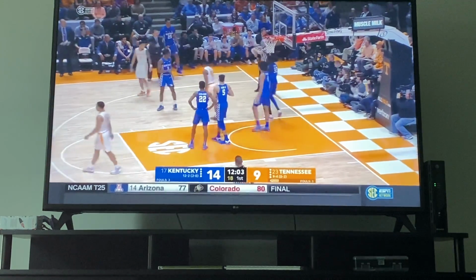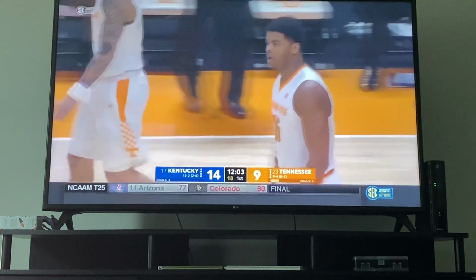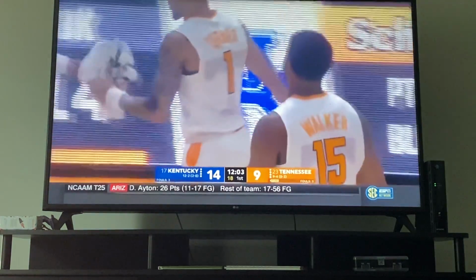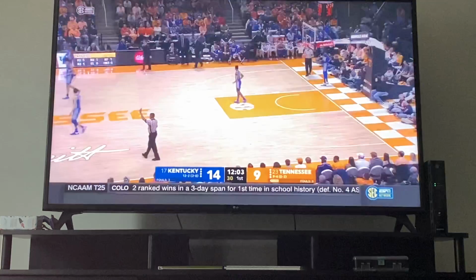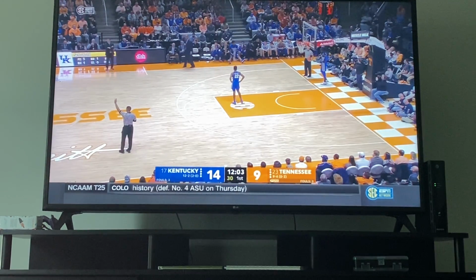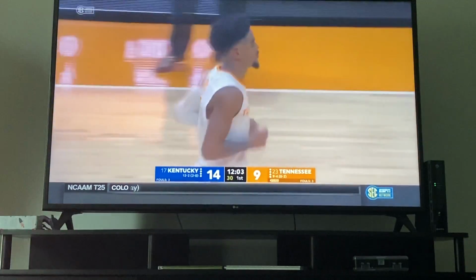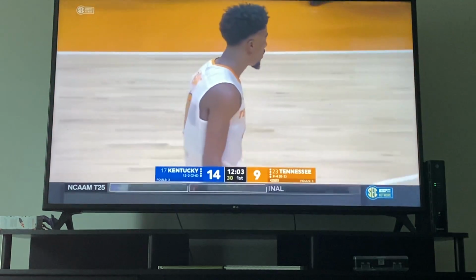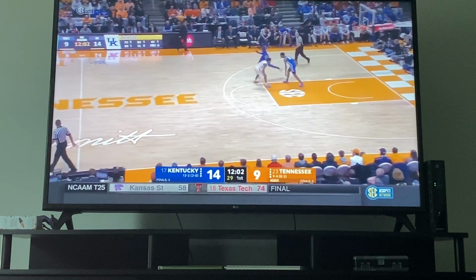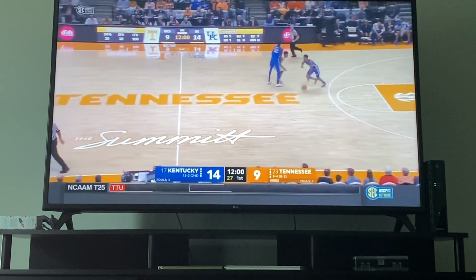And a walk by Walker. Another Tennessee turnover. 4 straight now. Down by 5 in a danger zone for Rick Barnes' team as Jordan Bone returns, and the freshman Walker will take a seat. Bone will pick up 3/4 court.